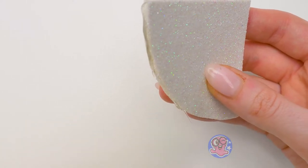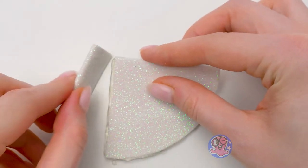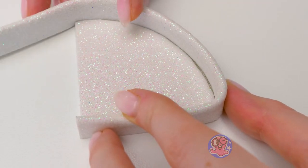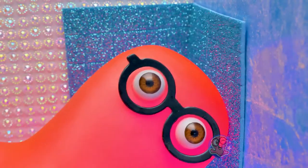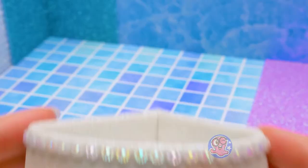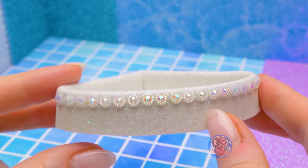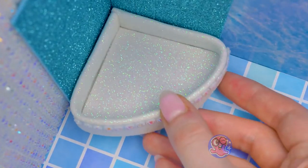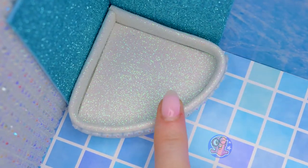Be careful with hot glue, guys. We just wrap the material around like this. Fine wall. And another. Easy peasy. Check out these stones. They remind me of ice crystals. Let's set it over here. I think it looks great.